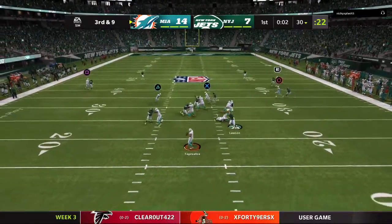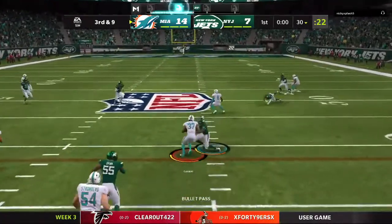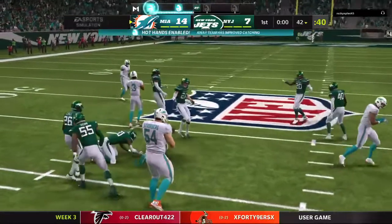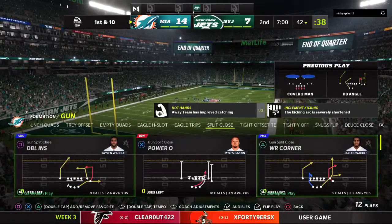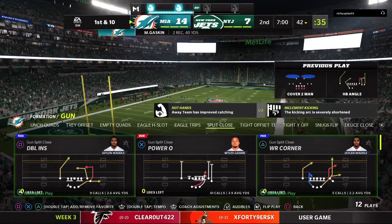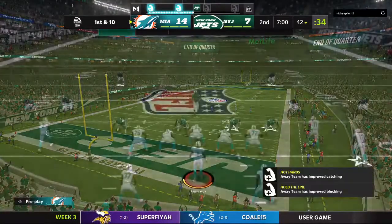Throwing is Tagovailoa on third down here. Finding Gaskin underneath. And he's going to be brought down on what will be the final play of this first quarter. Through one quarter, 14-7 our score.